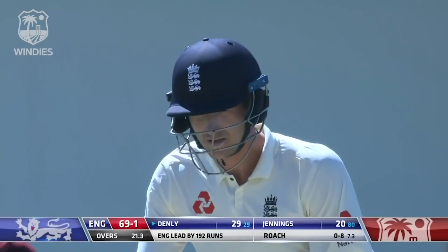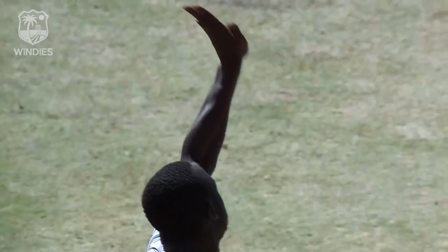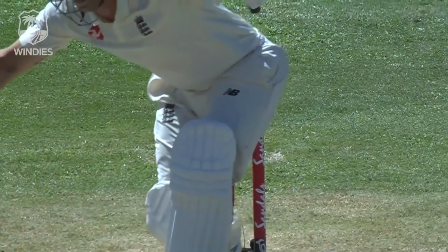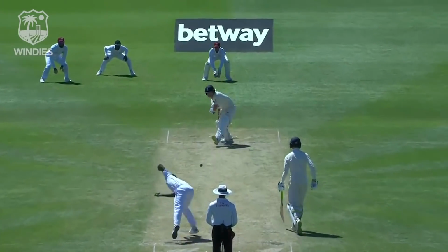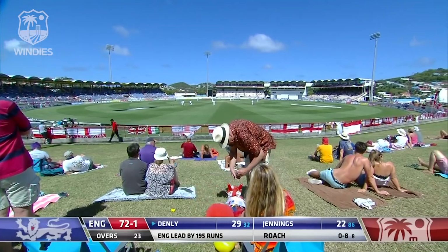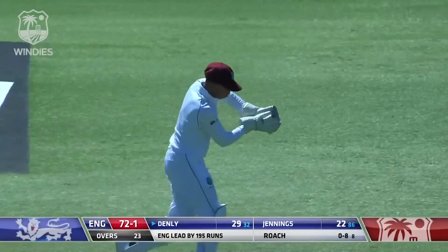Denley's doing what I think Bairstow should do to somebody like Kemar Roach, and that's get right across to off stump and play with the swing, and look to work that swinging ball to the leg side. Missed it, but I think the theory is right. What Bairstow is trying to do is play big booming drives through mid-off and extra cover, and you're against the angle of the swing. Beautiful delivery.